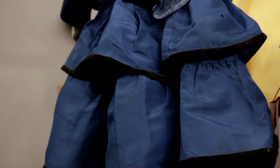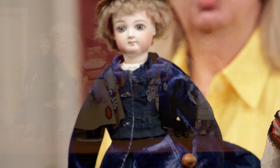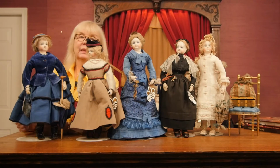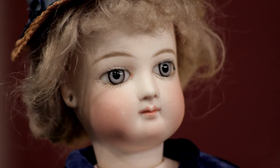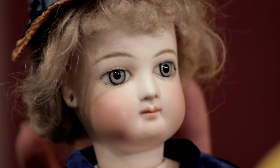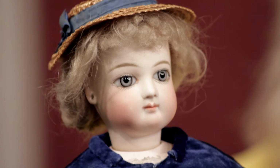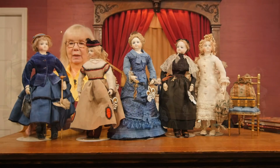Now I want you to look at her face, and when we come to look at some Jumeau bébés in a little while, I want you to remember this face, because this is the face that evolved into becoming the child doll, or bébé. Jumeau began with these poupées, and at first very, very slender faces, and then evolved, becoming rounder, the eyes becoming bigger, and evolving into becoming the bébé face.